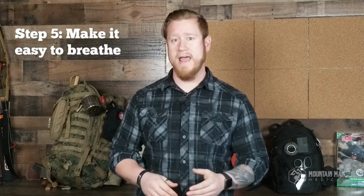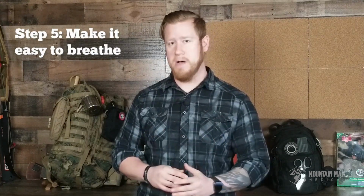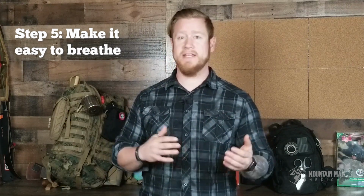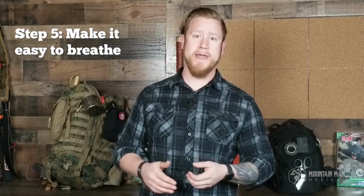Step number 5 follows along pretty closely to step number 4, and this is to make it as easy as possible for the casualty to breathe. So that we've positioned them in a way that their airway is clear, now we need to make it easier for them to breathe. An example of this would be if they have penetrating trauma to the chest and one lung is compromised, something we could do is roll them over onto the side of the compromised lung so that there's less weight on this lung to move air in and out of the body, and make it more efficient for them to breathe.